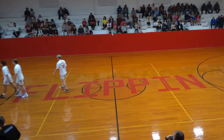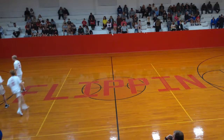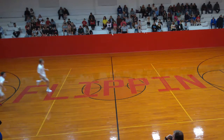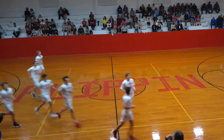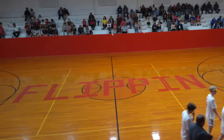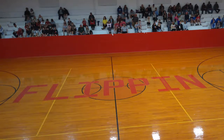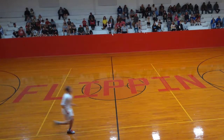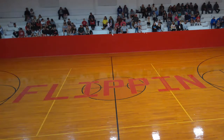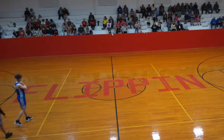Looks like David Rogers is going to be one of the starters for the Cotter, number 35. Josh Miller will also start, number 11, Ryan Benedict. And we'll get the other two for you here momentarily. Number 25, it looks like, Braden Adams. And number 13, Kobe Woods.